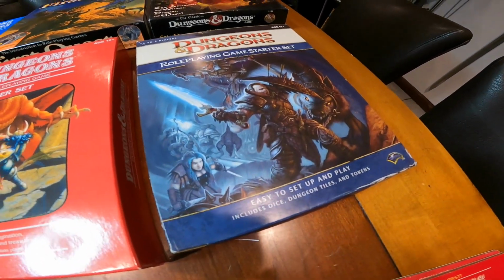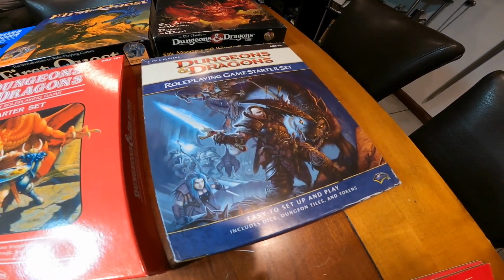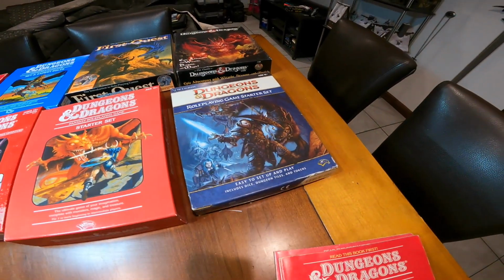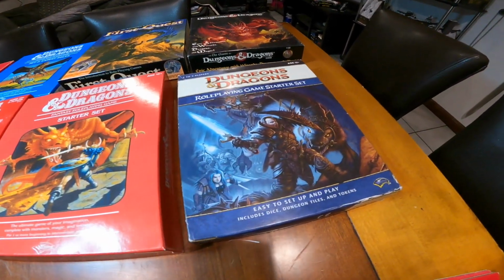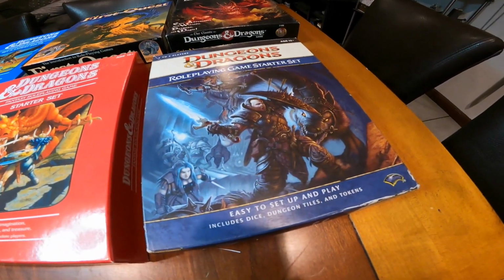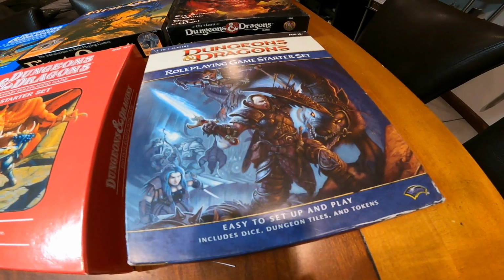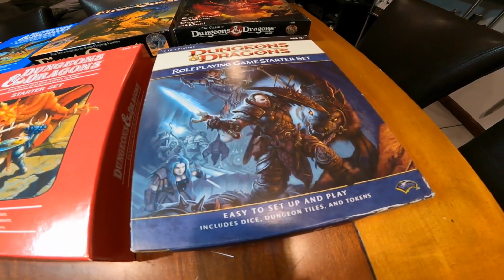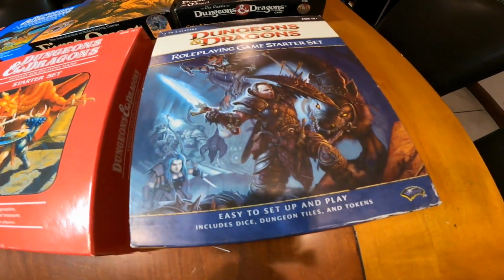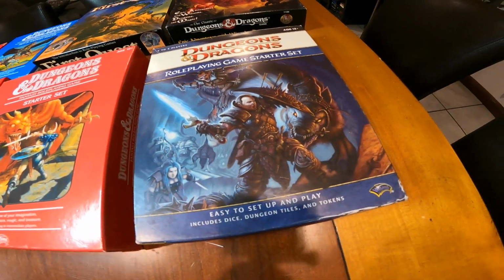I don't have any 3rd edition boxes. I don't even know if there is one. I only played 3rd edition a time or two, so didn't know that much about it. I think I have a player's handbook for 3.5. But this is just the 4th edition starter set that had all the dice and the tiles and everything in it, so I picked it up, even though 4th edition is one of the sort of least desirable.